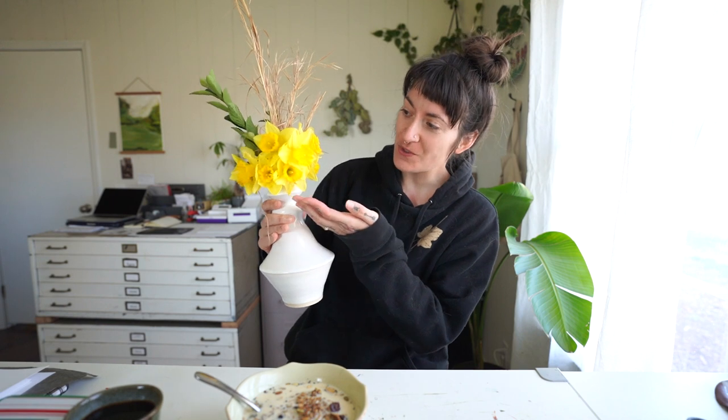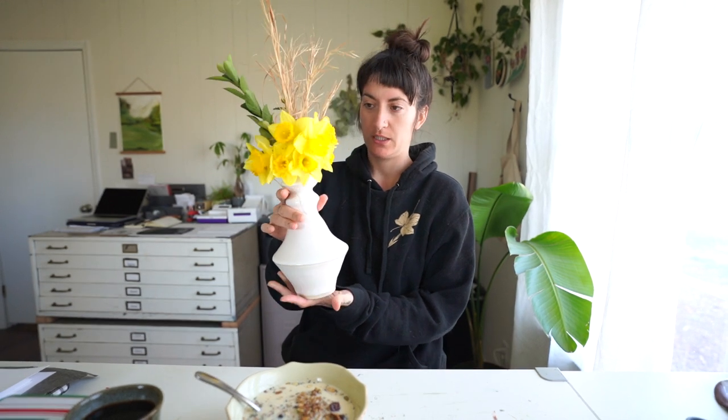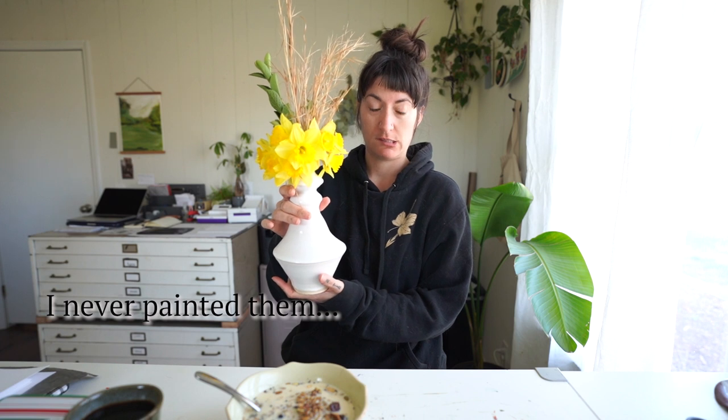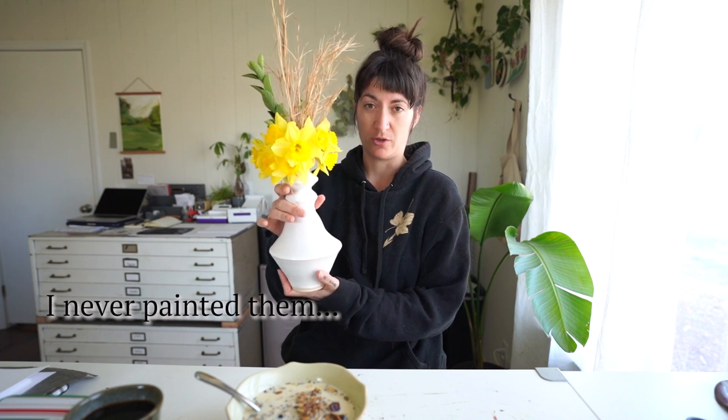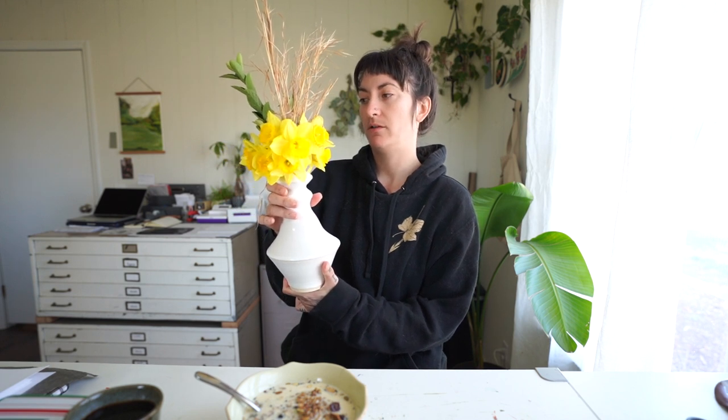We have daffodils in our yard. What in the world? They're so pretty. And then these dried grasses. I don't know what kinds of grasses these are. And then this is from some bush that we have in our yard. So I would really like to paint these today or tomorrow or sometime this week. So if I have time today, I will paint these and I'll probably film that too.